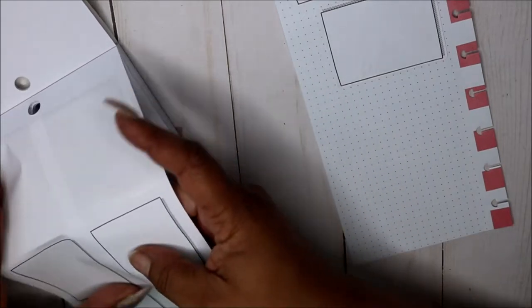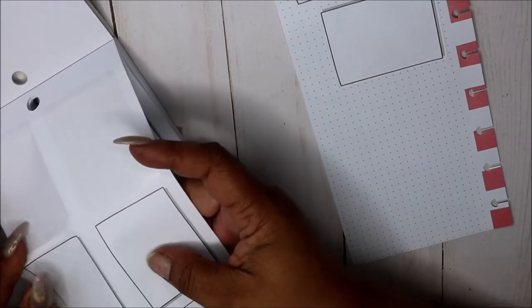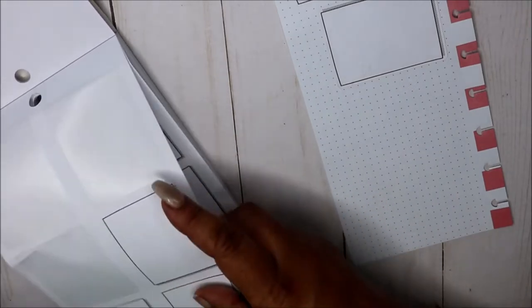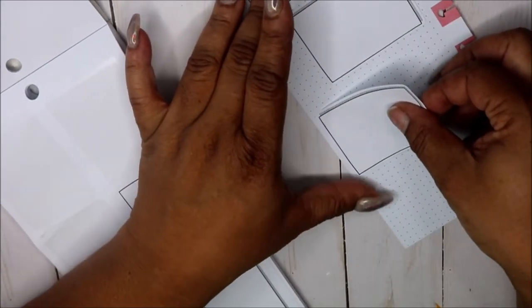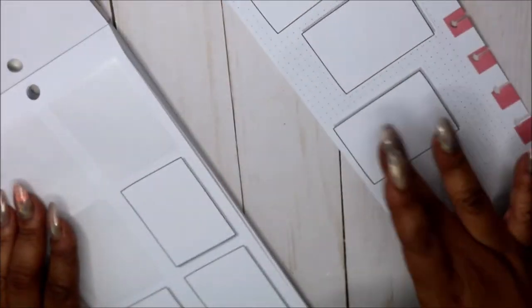I just had an idea though. When I had it to the side, it reminded me kind of like of a TV. Like the old school TVs. Maybe I should do that. And thinking of old school TV, that would be a great idea.